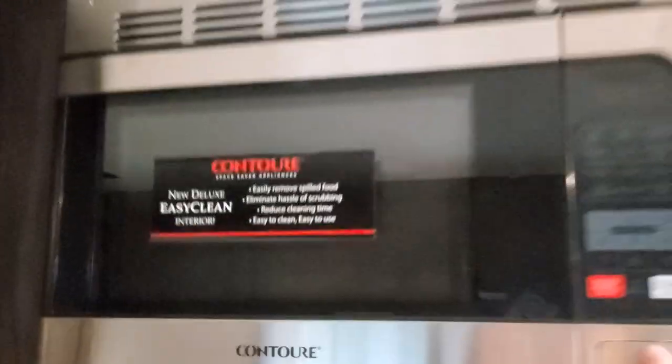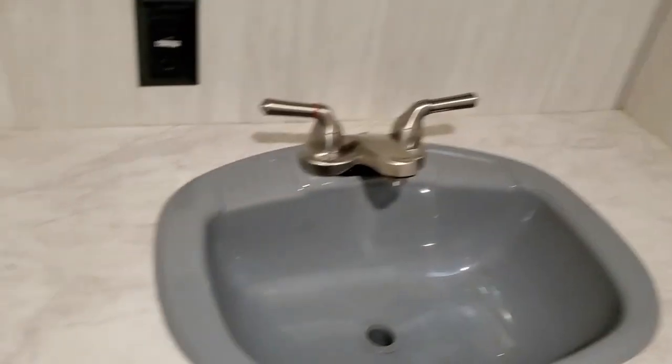Refrigerator, microwave, there's your table, more storage up there. Here's your bathroom, the shower, pretty good shower, tub.